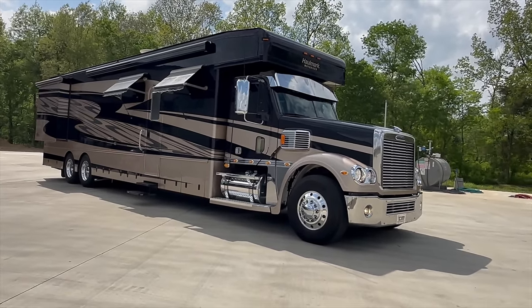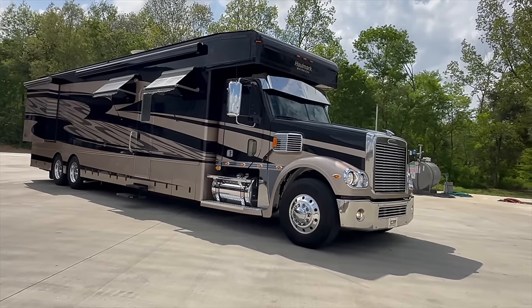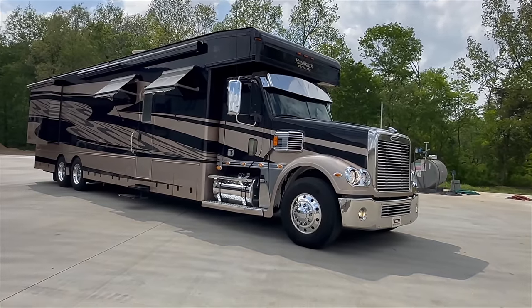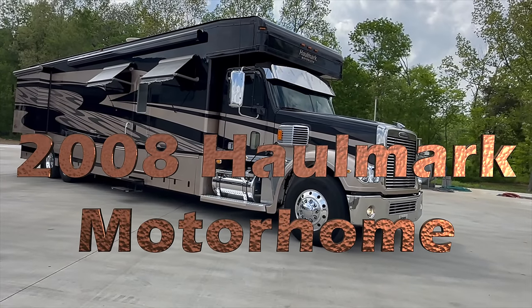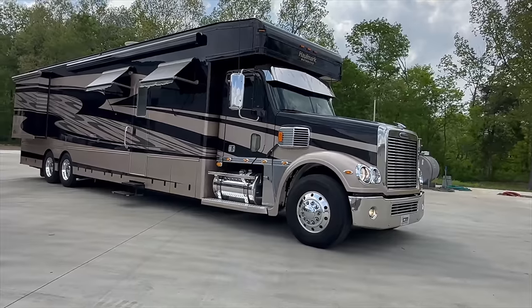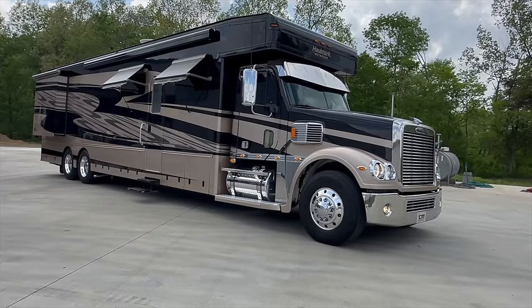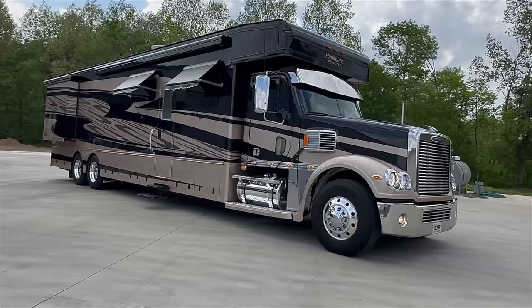I'm going to start out by saying something, and I don't say this very often. To get in this rank, what I'm about to say means a lot. This is a 2008 model Haulmark motorhome. Haulmark built an amazing product. In fact, if they were still building them today, I would become a dealer and I would order 10 of them tomorrow. Very, very, very well constructed product.